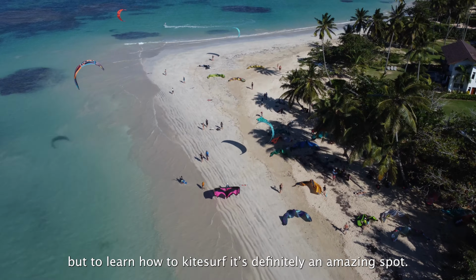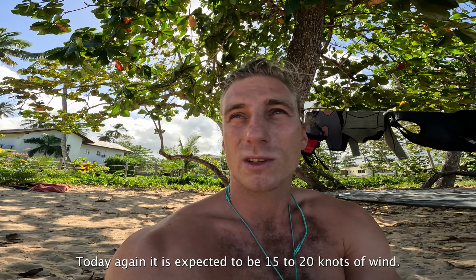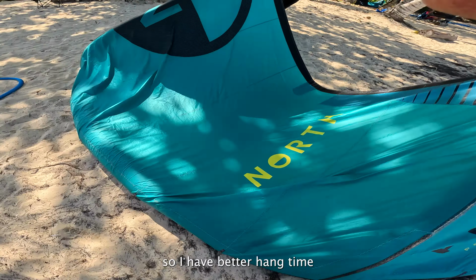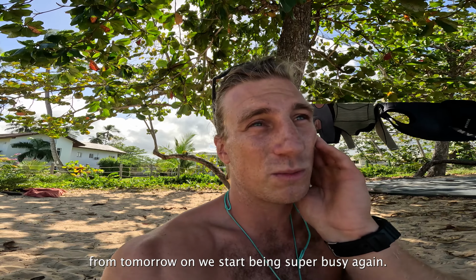Most often the wind is between 15 and 20 knots, so we are able to do big air just with big kites like a 12 meter or 15 meter kite. Today it's expected again to be between 15 and 20 knots, for which I would like to use my 15 meter Reach so I have better hang time. Today we are not so busy, so we have just one guy for rental. From tomorrow we start being super busy again.